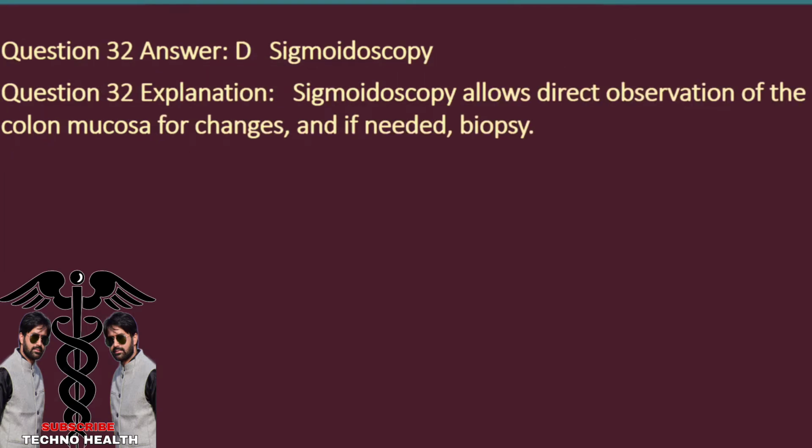Question 32. Answer: D. Sigmoidoscopy. Question 32. Explanation: Sigmoidoscopy allows direct observation of the colon mucosa for changes, and if needed, biopsy.